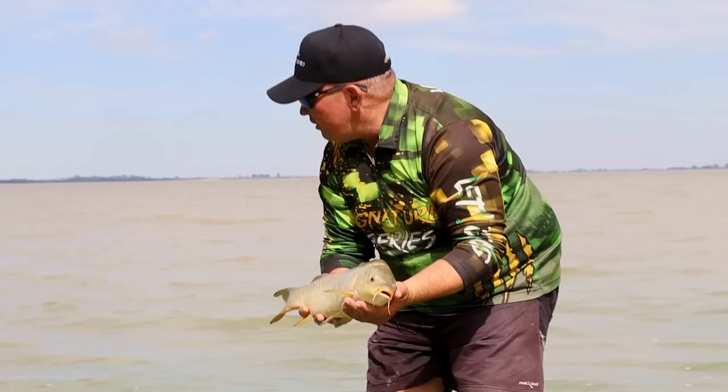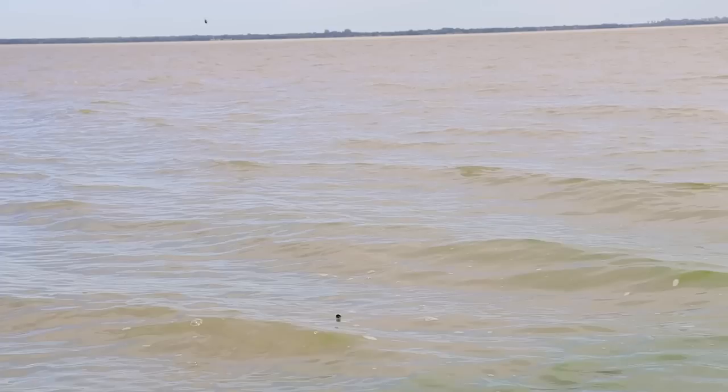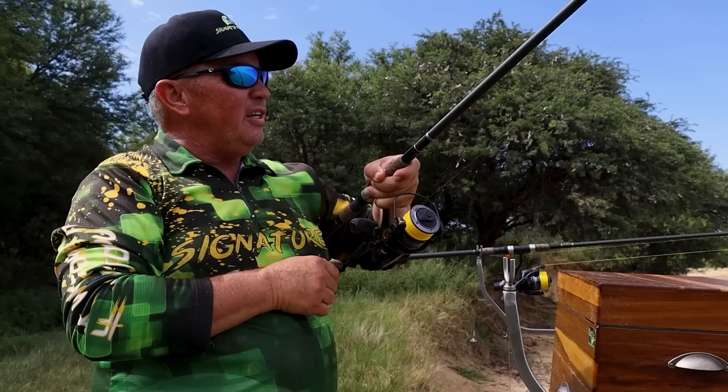My other rod's biting as well. There's my policeman. It's going to go now. Let's go catch it. Oh, it had it tight now. Doesn't want to go. Let's slap it. Boom, chakalaka. This is the third fish. Exactly the same bite. And I must say the fish are great.